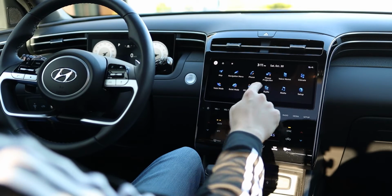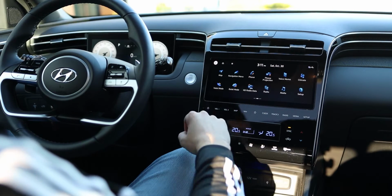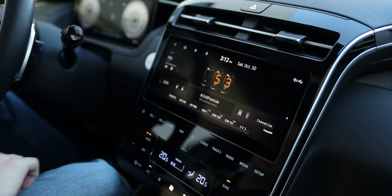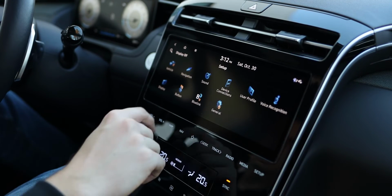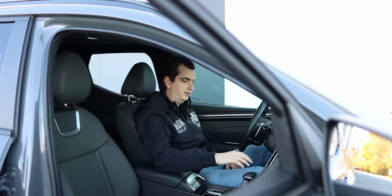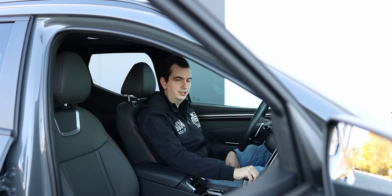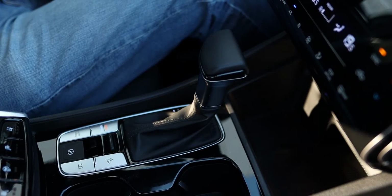Next is the infotainment system, which is displayed on a beautiful 10.25-inch touchscreen. The screen itself is really responsive, and as for the infotainment system, it's easy to learn and very easy to use. I like it. And finally, the last good thing about this interior is the fact that it has a traditional shifter. No rotary dial, no push buttons, just a good old-fashioned shifter.